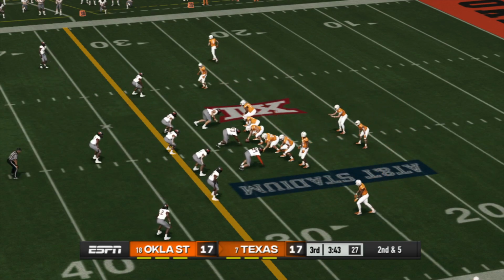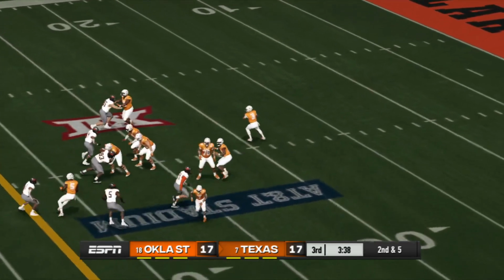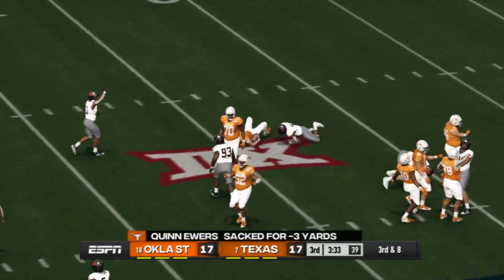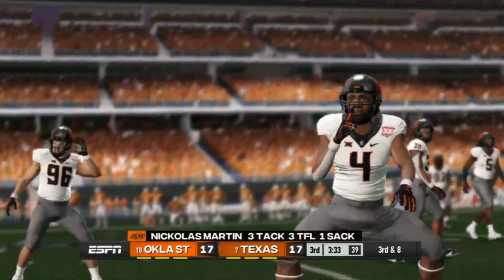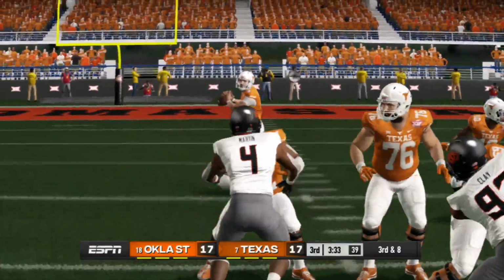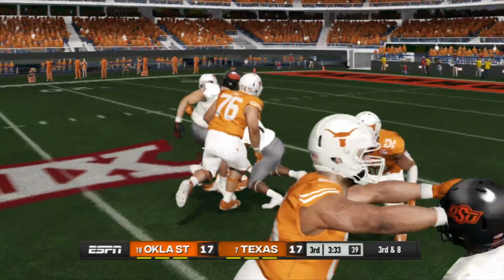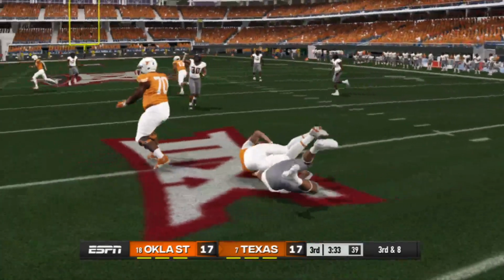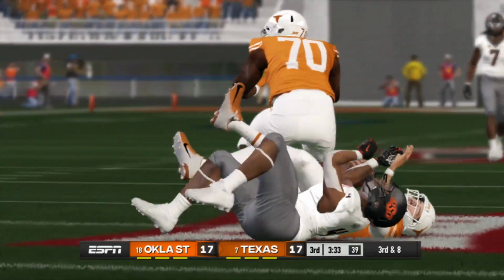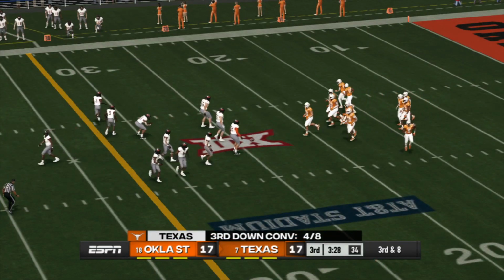Second down. He's scrambling. And they got him. They've been all over this quarterback today. The pass protection has got to do a better job, but give this defense some credit. They've really figured out what they have to do to pressure the quarterback and to cause him some problems. From their own 24-yard line.